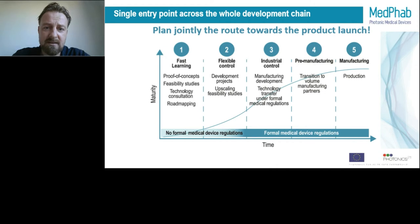So in working within MedPhab, starting with fast learning at the low maturity phase, we're able to support proof concepts, feasibility studies, especially also in this phase, technology consultation and road mapping can be very valuable for startups, sometimes not very experienced in these kind of fields. They can pretty fast work on their business plan and mature that further. Then we go to a phase we call flexible control. So this is already starting developing the project, the process towards something that's getting close to the market, and of course upscaling the feasibility studies.